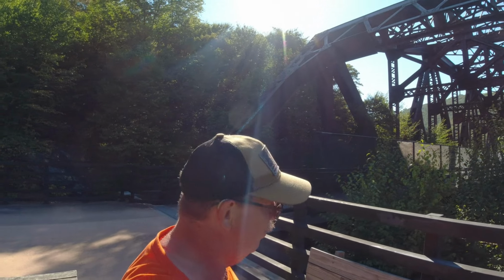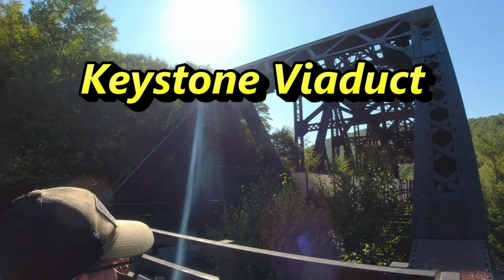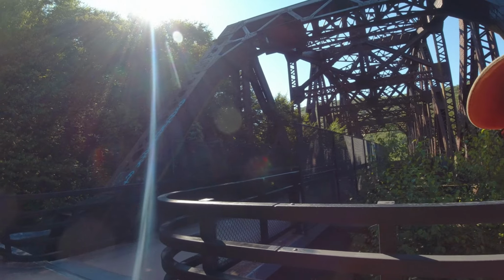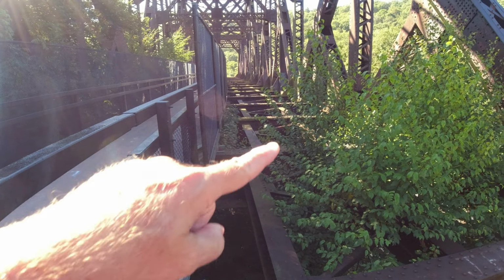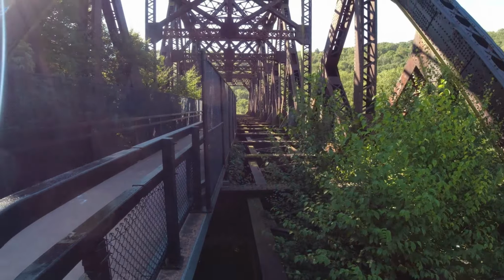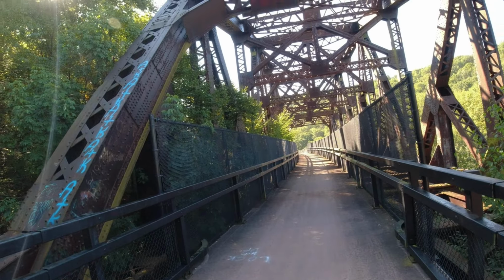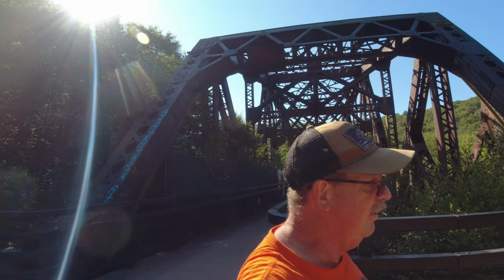Here we are, another cool bridge and spot. I believe this is Salisbury Viaduct. I believe. If I find a sign, I'll verify that. And look at the old, this would have been the old railroad crossing here, narrowed down now to a bike trail. Very cool. Let's ride across here. I'll take you with me.